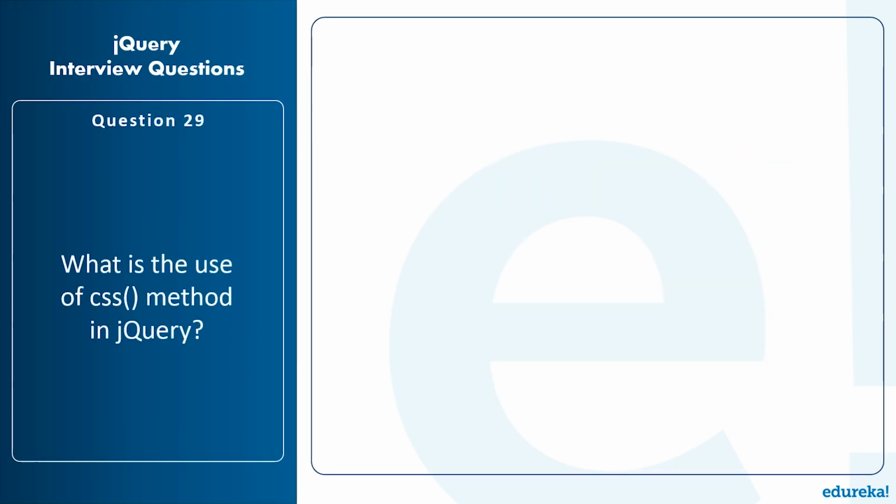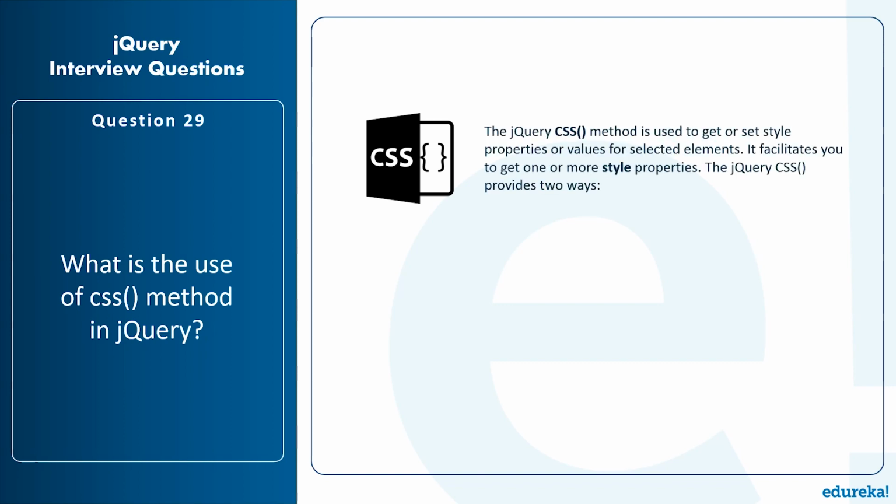Now the next question is, what is the use of the CSS method in jQuery? First we have seen how the HTML method is used to replace your elements or contents. Now we will see why we use the CSS method in jQuery.